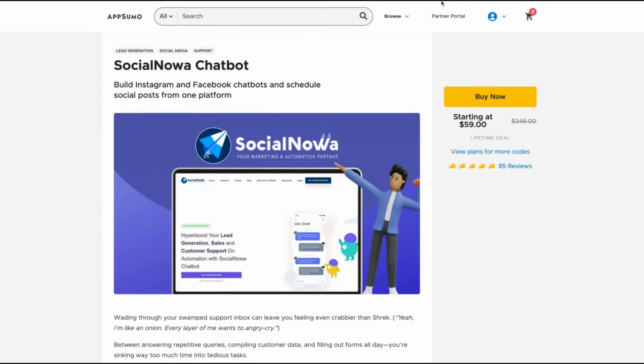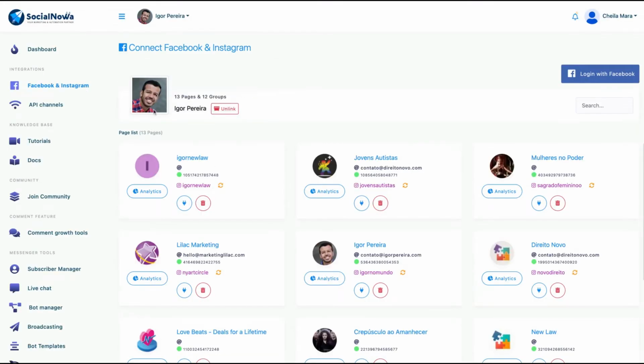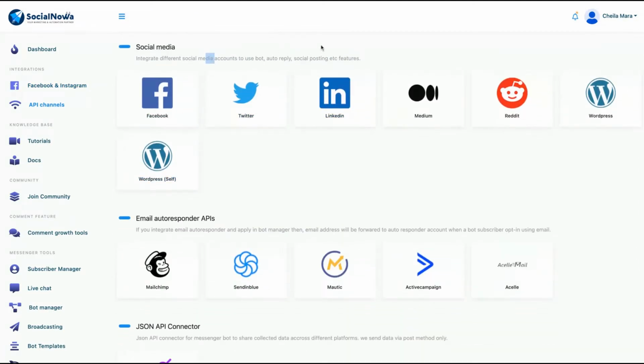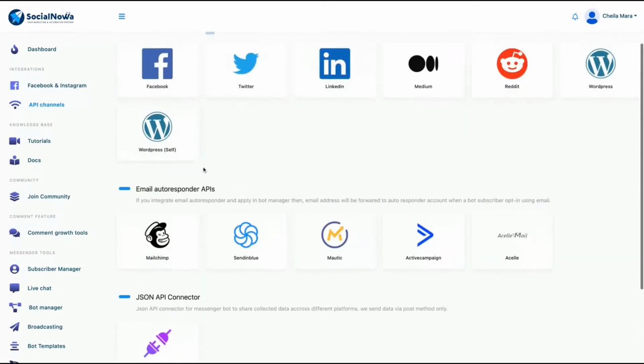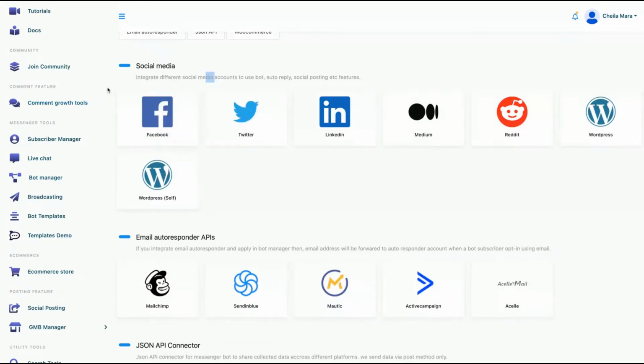So let's check out the deal and see how the tool works. Here is SocialNowa, and you just need to connect your Facebook account. And when you do that, you see all your pages listed. Okay? You can integrate all those social media to use bot replies, social posting, etc. So Reddit, WordPress, Medium, LinkedIn, Twitter, Facebook. As for the email autoresponder APIs, they have MailChimp, SendinBlue, Mautic, ActiveCampaign, AWeber. So those are the integrations. Okay? You can do mainly everything with the bot.